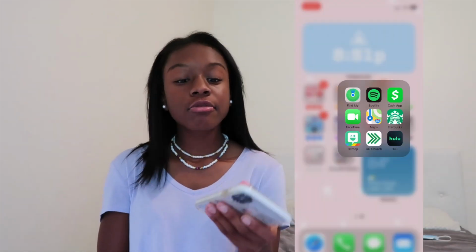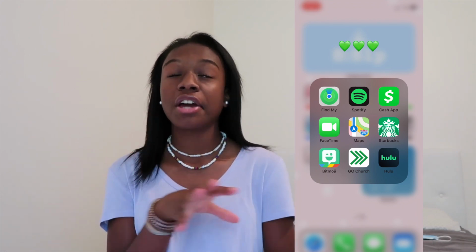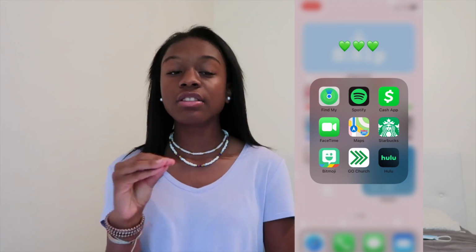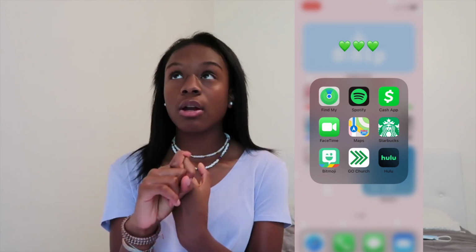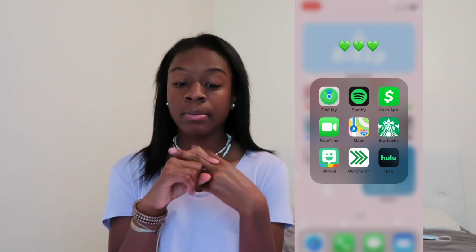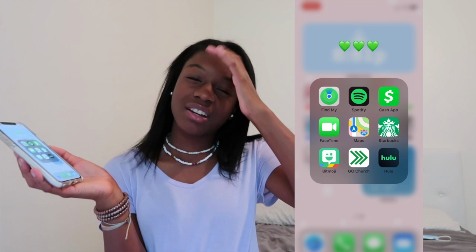Going on to my green apps, I have my Find My app, which sadly I use way too much, especially on my AirPods. The amount of times I've lost my AirPods, this is my 3rd pair of AirPods. One time I got AirPods and I lost them, and then I won AirPods at my church, lost those, and then I bought the ones I currently have. So Find My comes in handy.